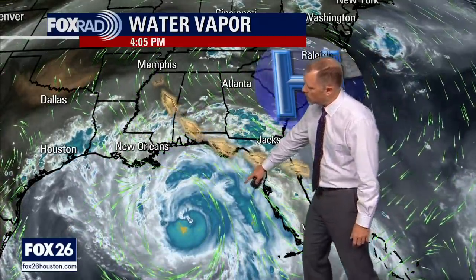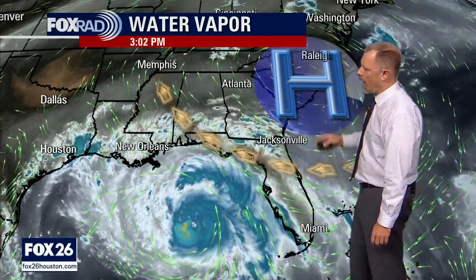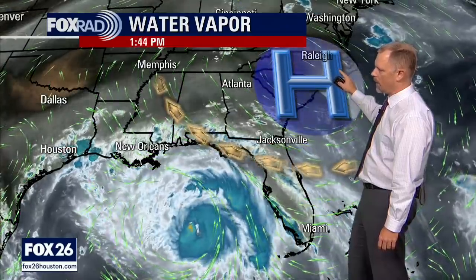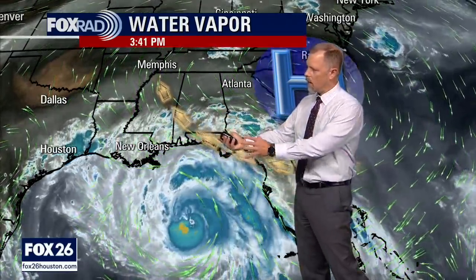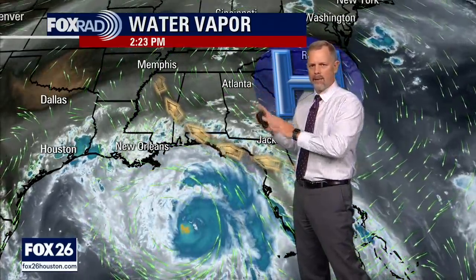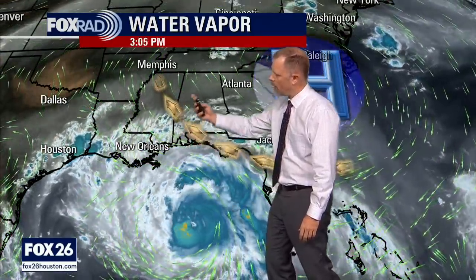Of course, again, here you can see the swirl happening down with Ida. High pressure ridge in place more or less over the Carolinas. That steering current is helping to straighten it out a little bit. Instead of keeping that motion straight towards more or less southeast Texas, it's going to bring that up a little bit more and curve that into Louisiana.